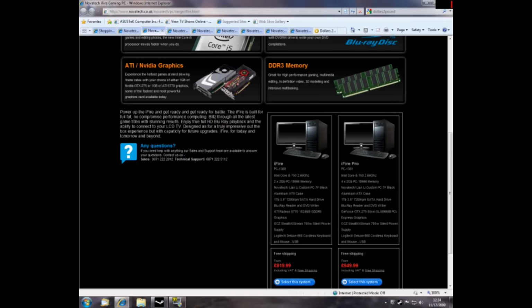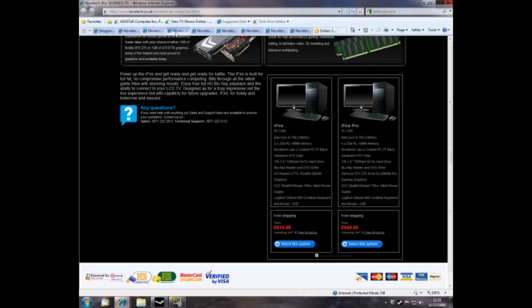If you looked at the Pro Edition, which is £949.99, same processor, you get 8 gig of memory in this one. So this is really what you want to put 64-bit Windows on and whatever. Everything else is the same except the graphics card, which is a GTX 275, which is near enough the same one that I showed you in my custom-built one even. Again, keyboard and mouse included.